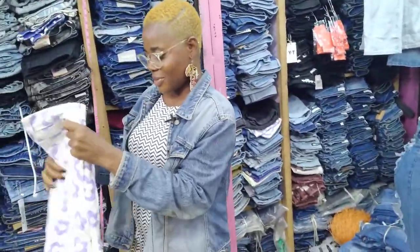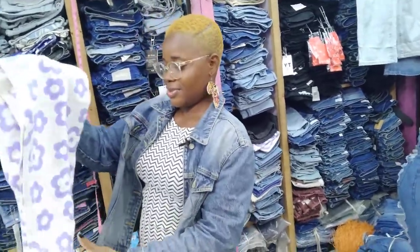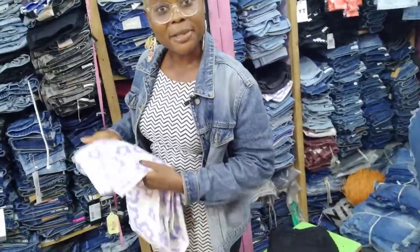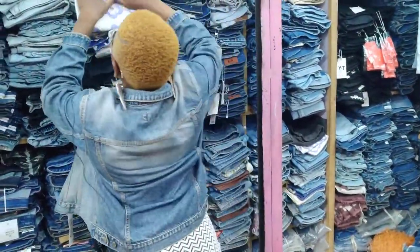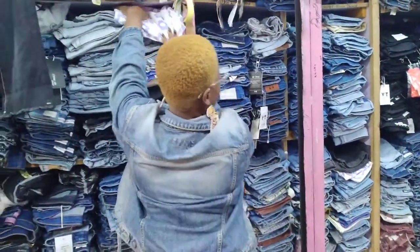Okay, I'm liking this one. Maybe I'll do more. But this one is not available in your size now. But you have my size, right? Yeah, you have my size.